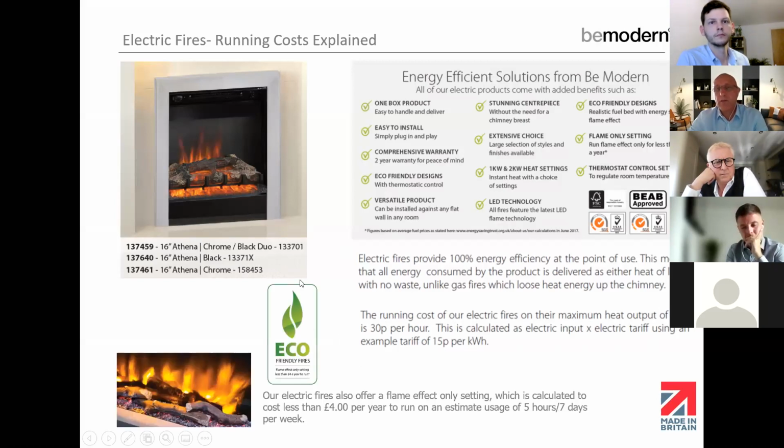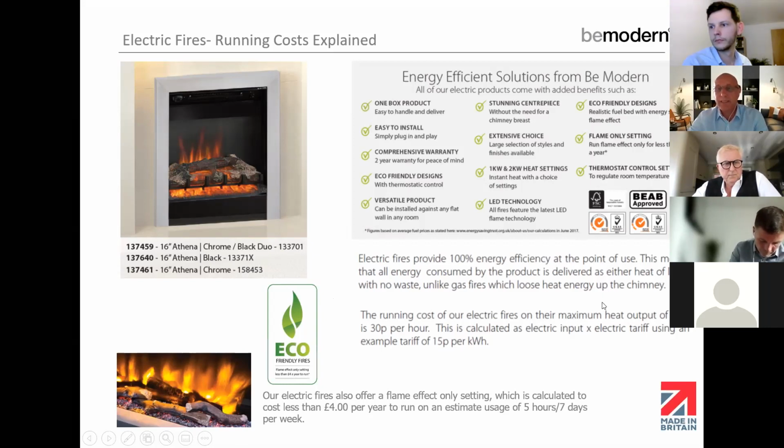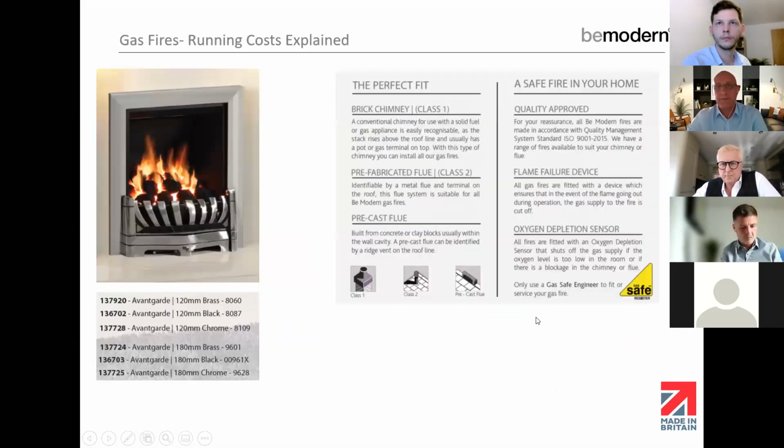We also have on all our electric fires a flame only setting as well. So without the heat, you can just have the ambience of the flame. And again, because of the LED technology I talked about earlier, this is minimal. Using it 5 hours a day costs around £4 a year to run. So very, very efficient to operate. So any product that you see with this eco-friendly fires on, it's got a flame only setting that you can use.